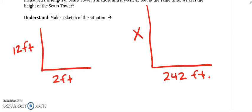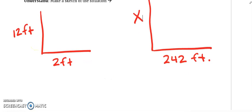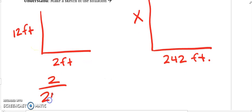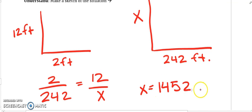a proportion. We're all in the same units. So you can do this either way. You can go 12 over 2 or 12 over x. I'm going to pretend like we have this scale factor of 2 to 242, which would be 12 over x. And like I said, you could have done 12 over 2 equals x over 242. And you're going to cross multiply and solve. And when you do, you get 1452 feet. Really tall building, which we know the Sears Tower is.